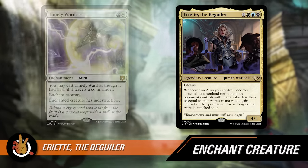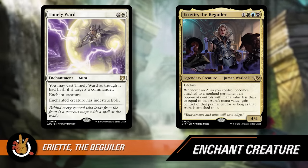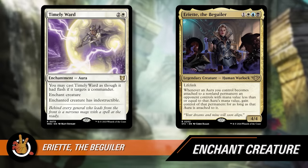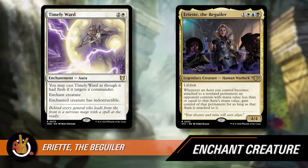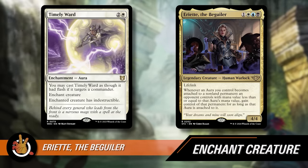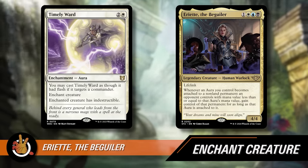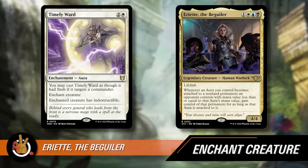Yeah, well. Timely Ward, 2W. You may cast a spell as though it had flash if it targets a commander, which it might. And it just gives a creature indestructible. So very timely. You can flash it out and steal someone's stuff. Or save Ariette in response to a removal spell. Ooh, that's pretty sweet. Timely Ward's super flexible in this deck, and I think it's funny that you can use it to steal a little commander, but also keep your highly targeted commander safe.